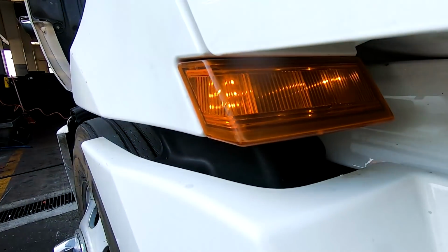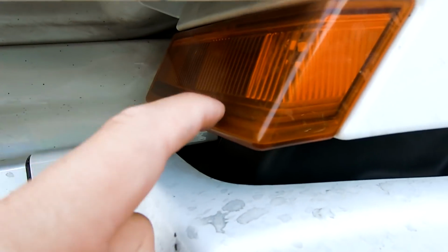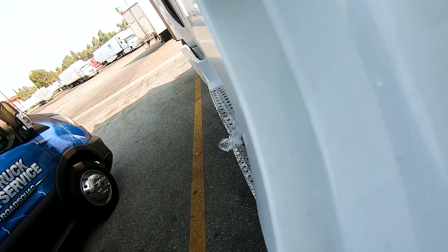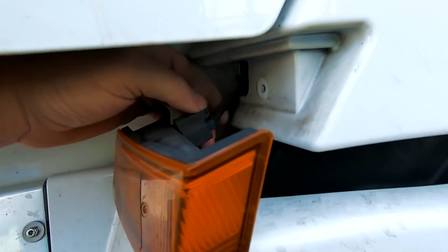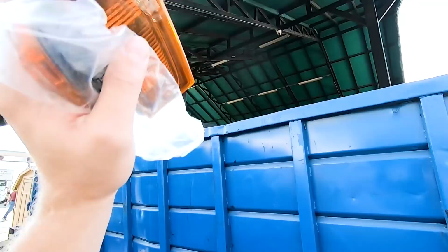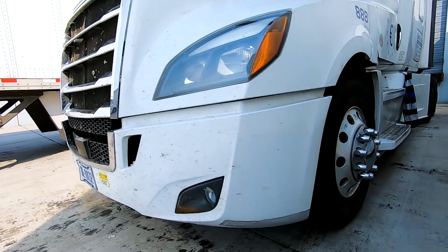As you guys can tell, this one is working and the passenger one is not. So I can tell there is water in there. Maybe the seal failed, water got in there, LEDs stopped working, so let's replace that. I don't know if you guys can see all the way in there, but it's an 8mm, I'm pretty sure. And we're gonna unscrew it and stick the new one on. There you go, much better. All right, got our lights fixed, and both of these are going in the garbage.